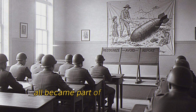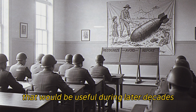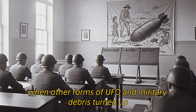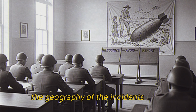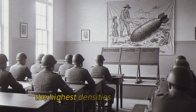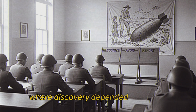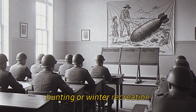All became part of the institutional memory that would be useful during later decades when other forms of UXO and military debris turned up in civilian settings. The geography of the incidents helps explain the public's uneven awareness. The highest densities of recoveries occurred in sparsely populated forest and rangeland, where discovery depended on patrols, logging operations, ranch work, hunting, or winter recreation.